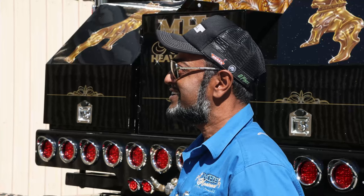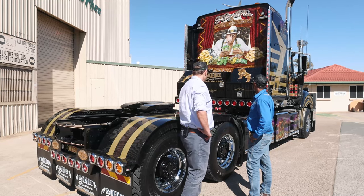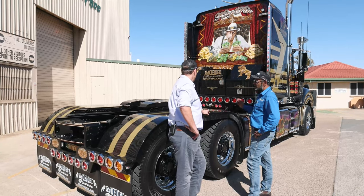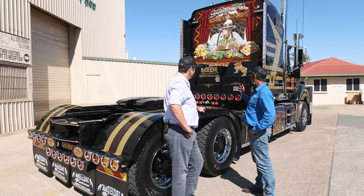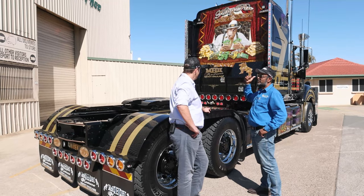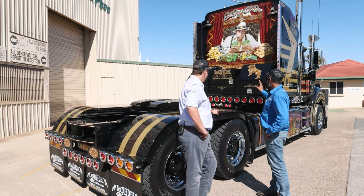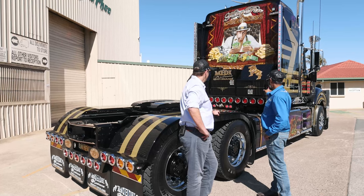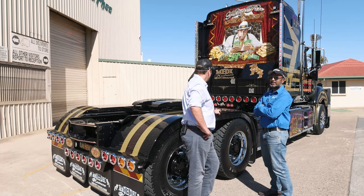Very nice. And so with these toolboxes on the back here, that's also obviously a custom job. Yeah. Icepack Services and Haultech Engineering done all the toolboxes over at Wacol, the Icepack, the toolboxes, and all the racks and all that sort of stuff. Fantastic. The boys done a real good job of that.